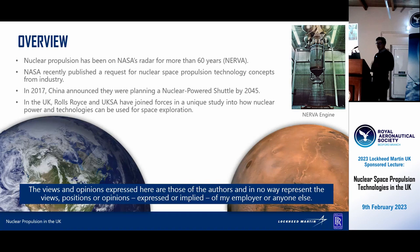So in 2021, they produced a kind of roadmap for the UK to expand their technologies within the space industry. I think at the moment, the UK takes about 4% of the space industry globally, and by 2030, they want to expand that to 10%. And Rolls-Royce are going to be a big player in that, especially on the nuclear side of things.